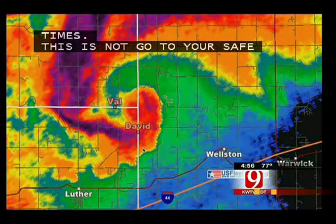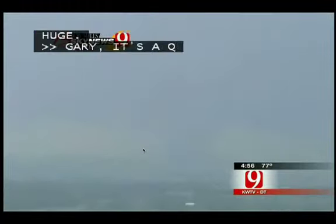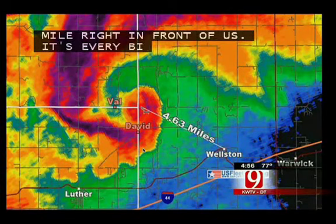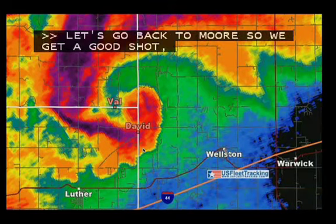Give us more up there. Good grief. Till we get a good video back up. Gary, it's a quarter of a mile right in front of us. Let's go back to more tornado, until we get a good shot, okay? It's the kind of tornado that destroys. You guys, I'm going to talk here just a second. We don't have your video.